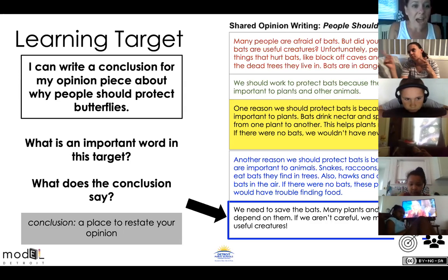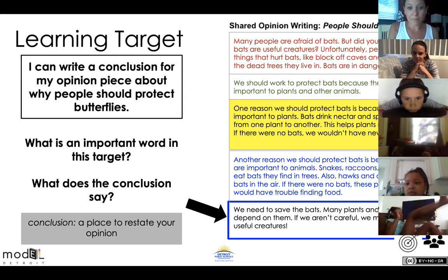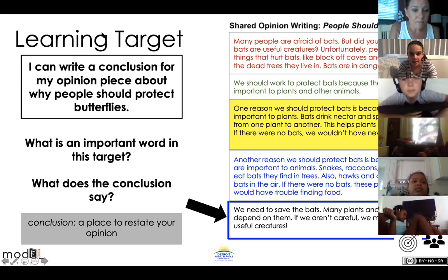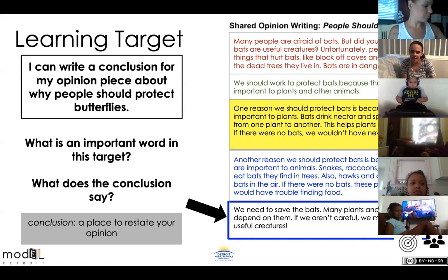Our target says, I can write a conclusion. Remember, that's the end of our writing when we wrap it up with a bow. For my opinion piece about why people should protect butterflies. You're trying to convince somebody why butterflies are important. So a conclusion is where you have to restate what your opinion is. So if you're writing about protecting butterflies, that's what you need to restate in your conclusion, okay? So we're going to read you an example of the conclusion that we wrote when we talked about bats, and then you can take that as an example and make it your own to talk about butterflies, okay?